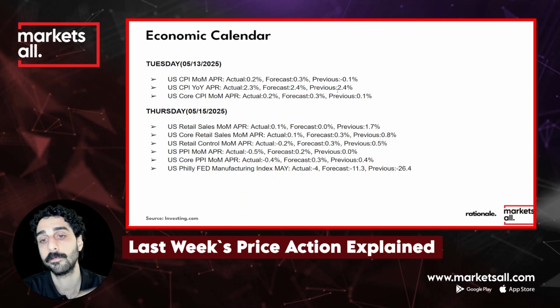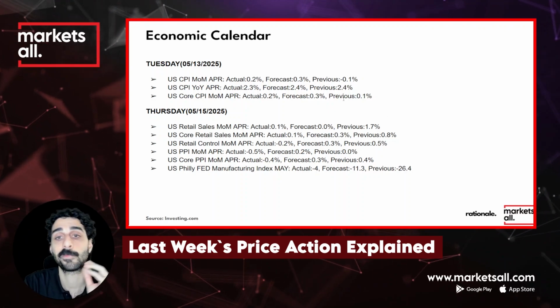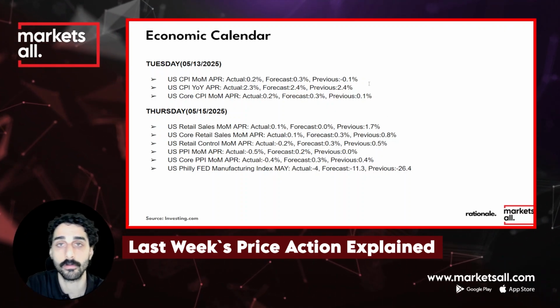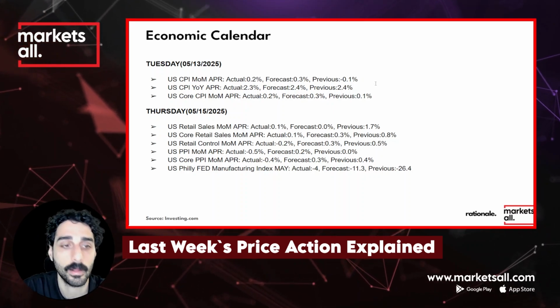Apart from data flow, Moody's downgraded the US credit outlook on Friday, highlighting concerns over the rapidly growing $35-36 trillion debt pile.